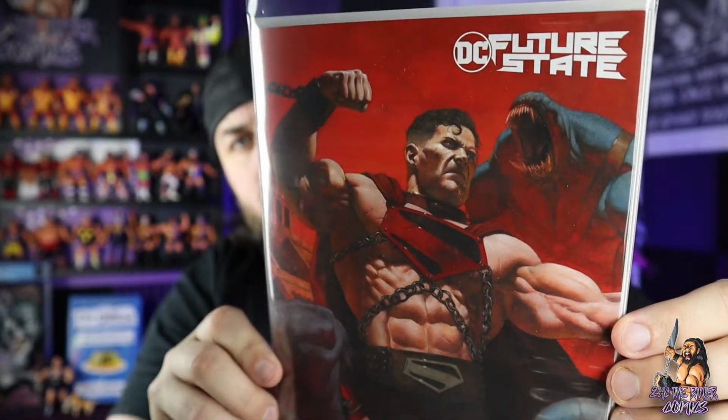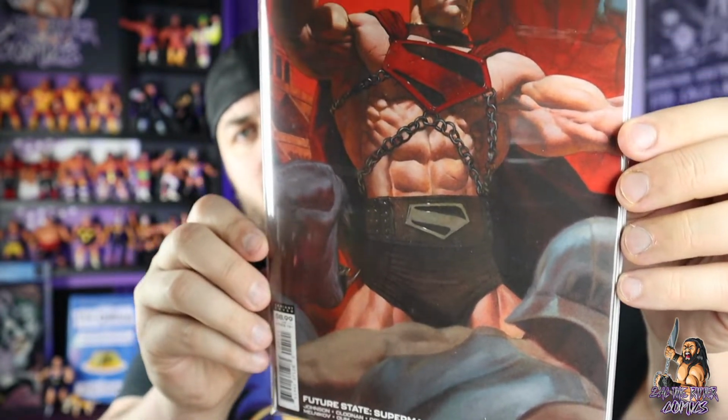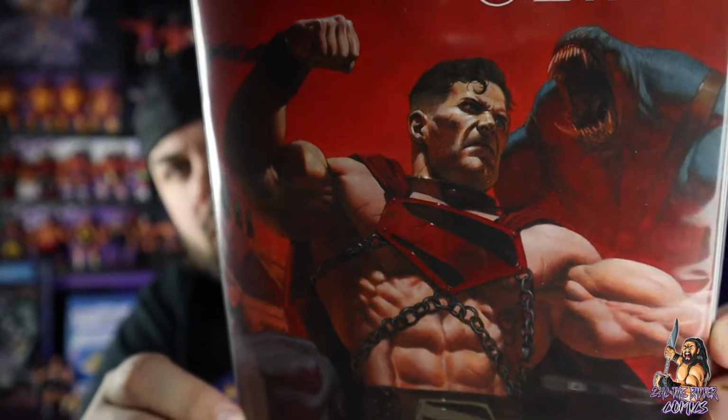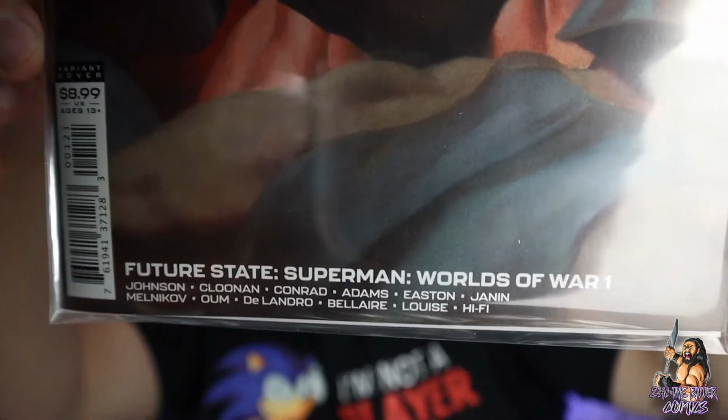Next up, from DC's Future State, it's Superman Worlds of War #1 with an awesome variant cover, cover B, I believe. I believe there were only 2 covers for this. Love this Alex Ross-esque Immortal Hulk looking version of Superman. Sorry about that glare. As you can see, there are about 322 writers and artists, so it's probably a compilation book, unfortunately. However, I'm interested in reading this. It is an oversized book. You are getting a lot of book for your money, which I'm glad to see.